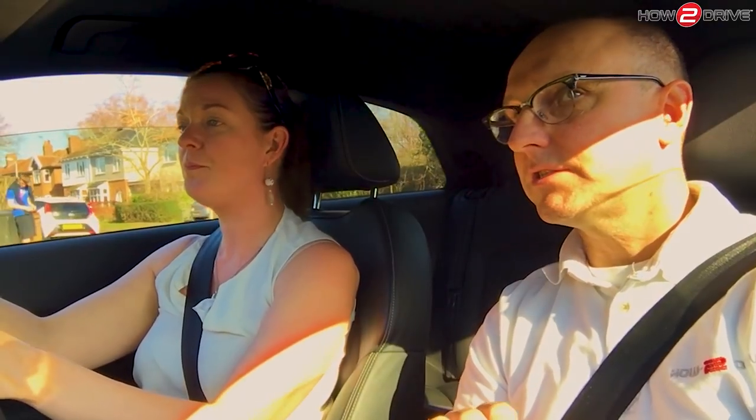So now where I wanted to pull up, there's a car reversing out, so we're going to go beyond that. Right, okay. In fact, what I'm going to do, just ease off the gas. Mirror, mirror, signal. Just cover the brake, cover the clutch. Pop your clutch down and we're rolling before the car. So I'm going to put my hand up to them so we've seen them, and then just dab your brakes there. Keep your feet still.